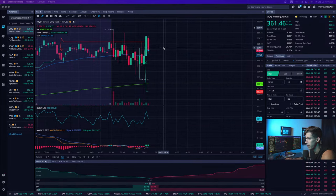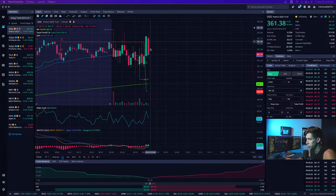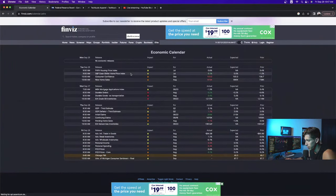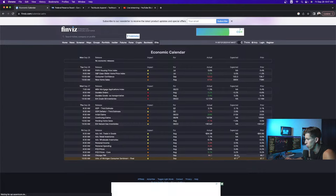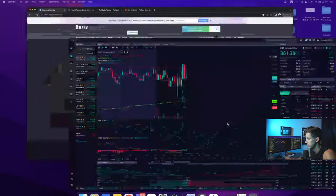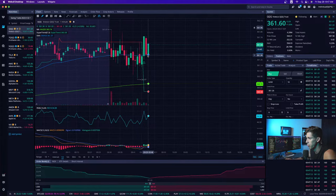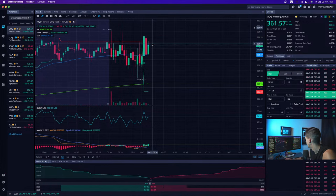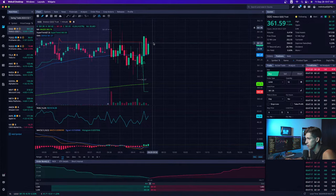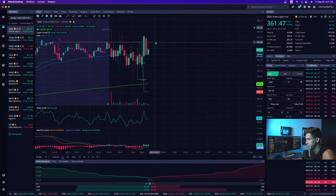So Chicago PMI report came out. I'm sure that was a factor of this green candle, but to give it all back in 1 minute doesn't look like it helped out too much. Chicago PMI came out at 44.1 with the expectation at 48.3. So lower than what was expected, causing the market to rally with one green candle to give it all back. Now we're on that third candle. Still nothing.